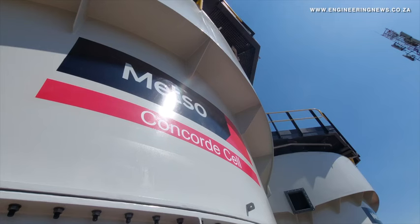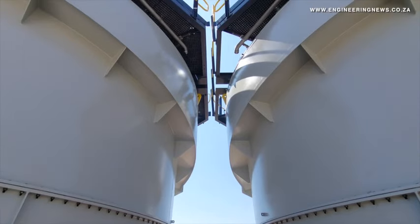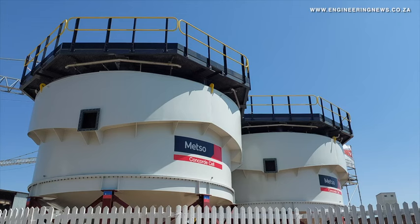For its entry into Africa, Metso chose to work with Betterect to have the units manufactured locally so that these units can be shipped to African sites more efficiently. They are our manufacturing partner, and over time we've built a long history relationship with them. Apart from the Concorde, they do our thickening equipment, flotation cells, mechanical cells proper. And then of course this is the first for them in Africa to build.